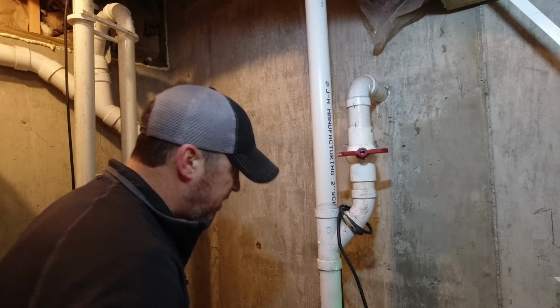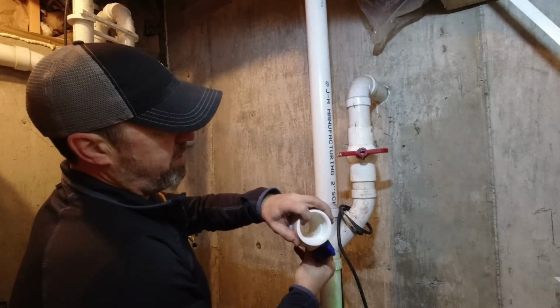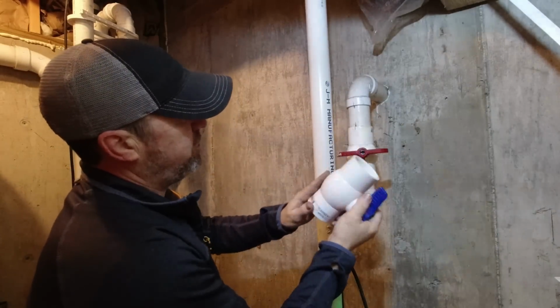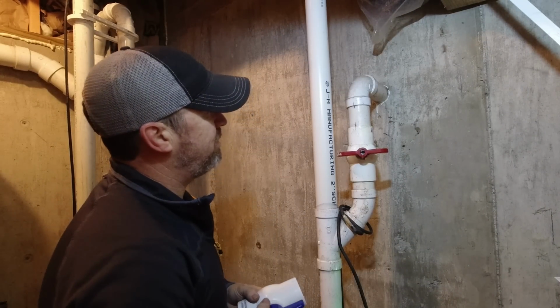So I'm going to try to change out this valve with a new one. And this one's got threads on it. I'm going to redo this so that if the valve would fail again like this one has, I can change it out without cutting all the pipes. But for this time, I'm going to have to cut all these pipes out.